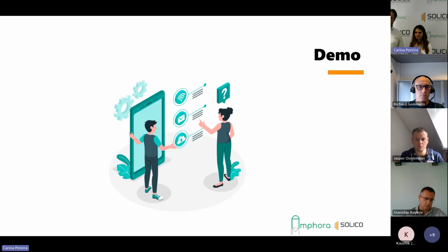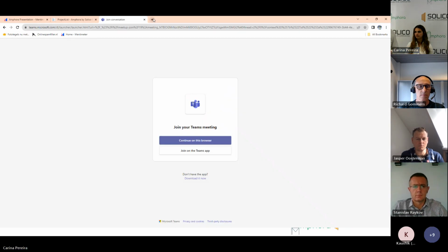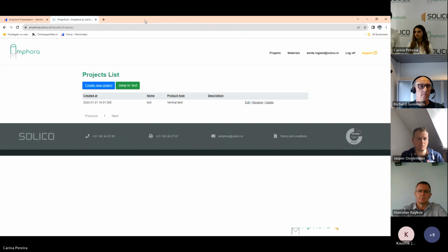Demo, but then I don't know if it's on the Chrome already. Yes, you already prepared it. Great. So I'm going to be open and honest with everyone. This has not been prepared. I don't have a cheat sheet. The only thing I told Dante is if I really fill in stupid values, just help me a little bit. But I'm going to see what I can do.